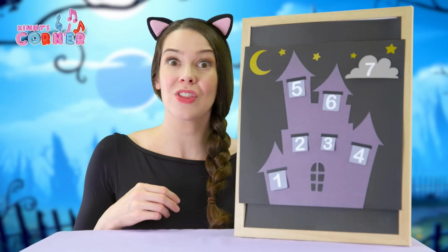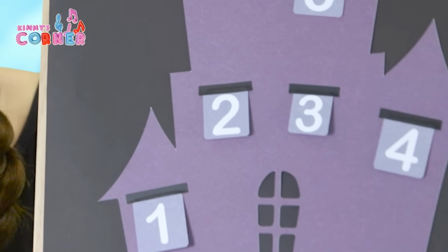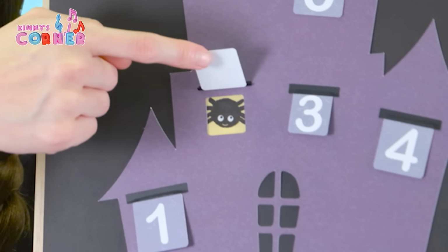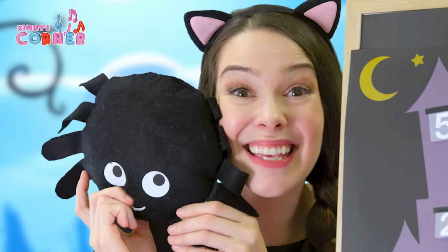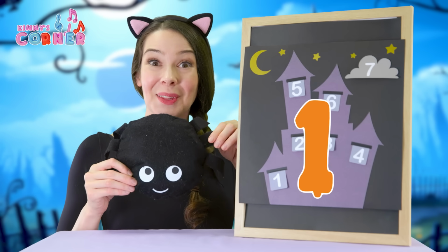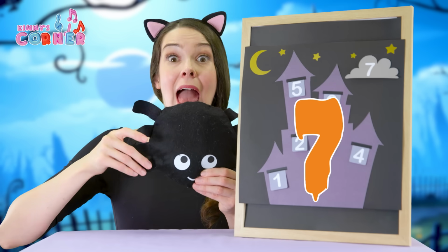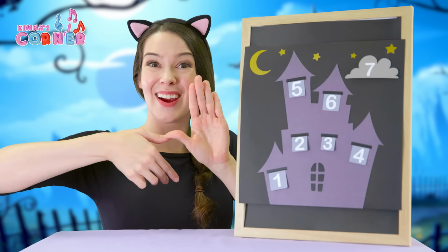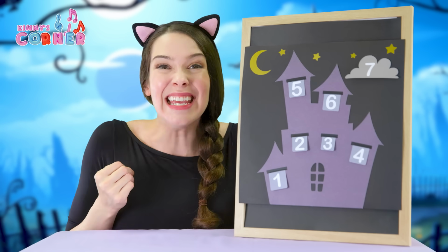Do we see a window with the number 2 on it? Do you see it? Yeah, there it is. Say, open! Open! What's in that window? It's a spider. Aww, this is a cute spider. How many legs does a spider have? 1, 2, 3, 4, 5, 6, 7, 8. A spider has 8 legs. Can you do itsy bitsy spider hands? Yeah. We did 1 and 2, so that means 3 is next.